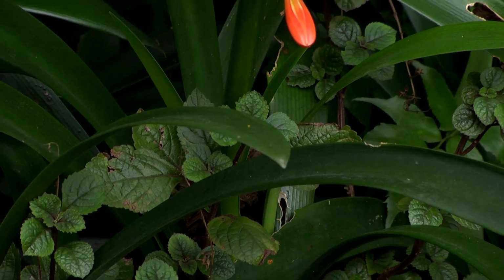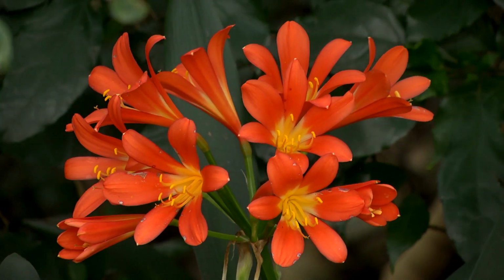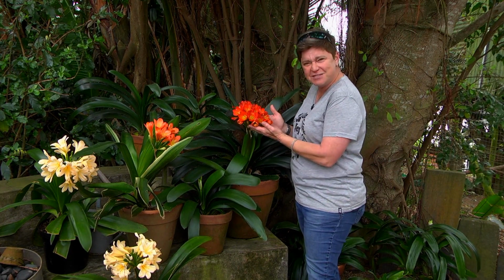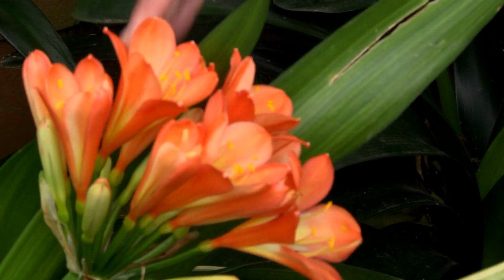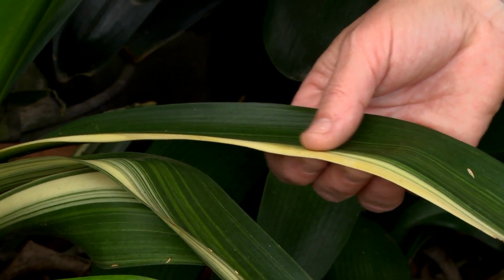They flower late winter, early into spring, and go on for at least a month and a half, giving us this vivid orange. And of course, it's not only orange. Take a look here. We've got this beautiful dark orange. You can see it's got a much broader leaf than normal. This is the normal Clivia, except, ooh, take a look. It's got a variegation in its leaf.